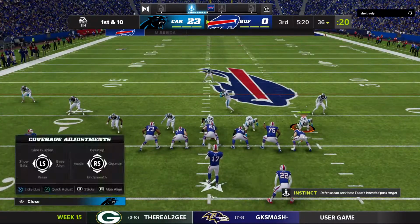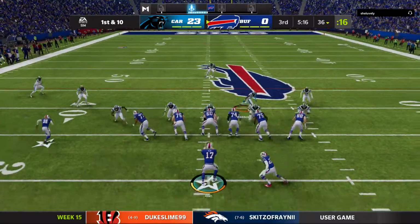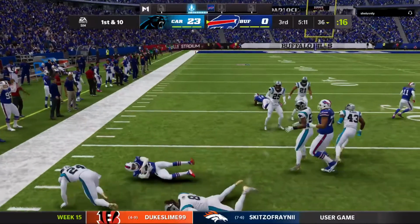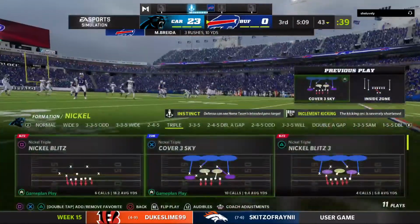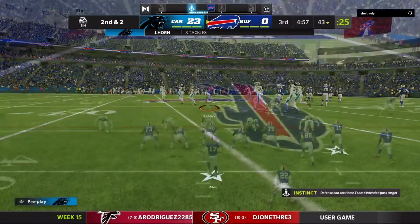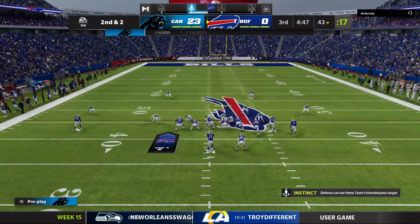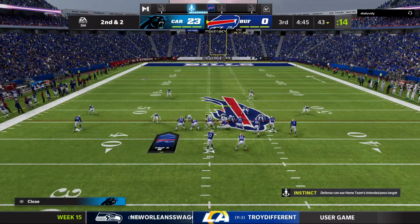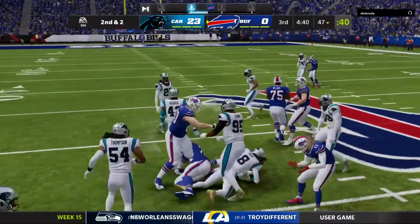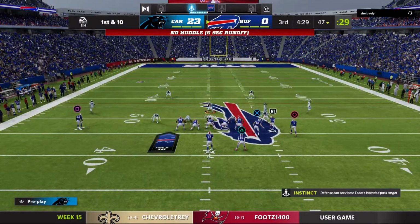So from the 36 now, 1st and 10. Out of the shotgun, Breida. And he's across the 40, 3 extra yards to the 43. A good run there on first down, and it'll leave him with a 2nd and 2. Brings up 2nd and 2 at the 43-yard line. They stay on the ground. Again, it's Breida. And he'll go down right around the 47 this time. They'll get 3 as the drive continues.